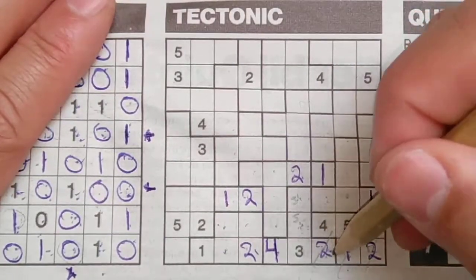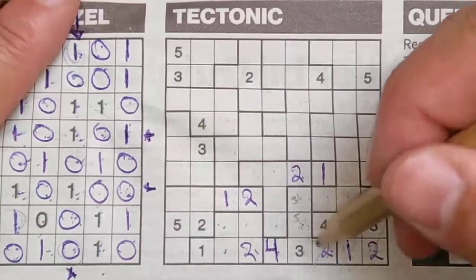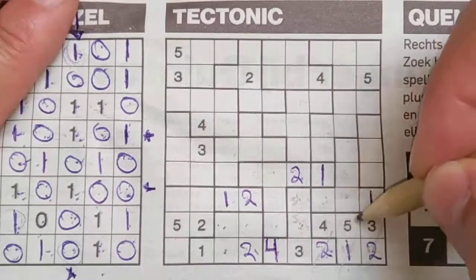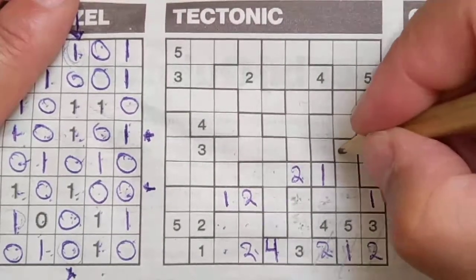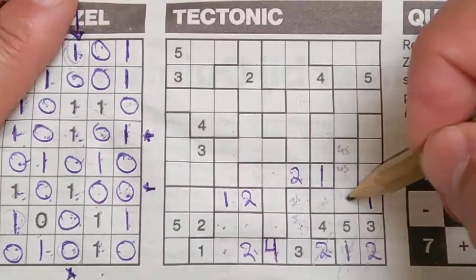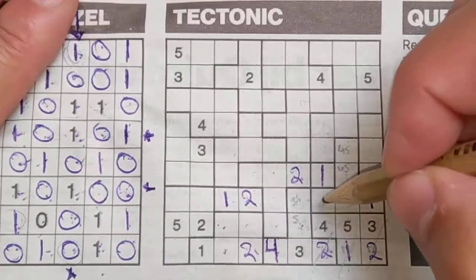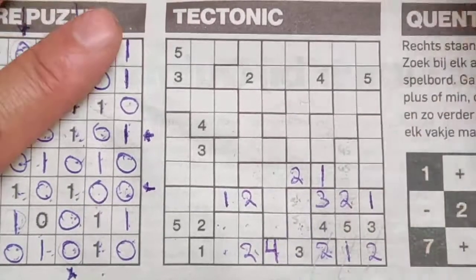Alright, I need to give some attention to these boxes. Alright, so we have a 4 and a 5. Those 2 boxes cannot be the 4 and the 5. So the 4 and the 5 should be here, and the 3 and the 2 go there. We have a 3 here, so this cannot be a 3. This should be the 3. And this should be the 2.